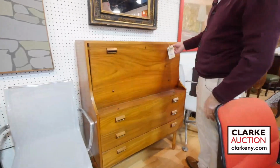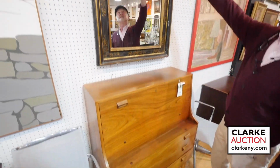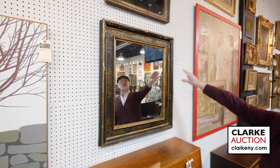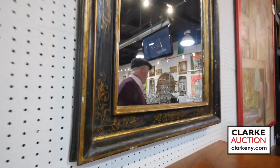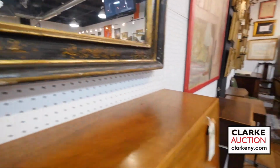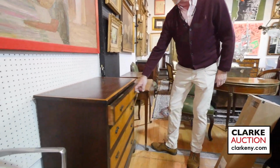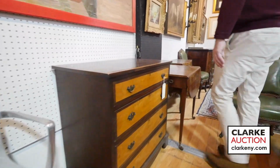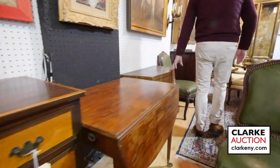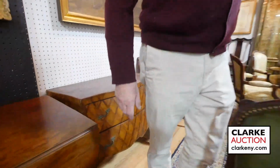Danish modern. Slant front with 3 drawers below. Top here, this is a really nice lot. 2 18th century Italian mirrors. Look at the ebony and the gilding on them. I think that's a good lot for someone. Here's a, shame when we have to put period stuff like this in 1 lot, but we have a dresser, sort of Sheraton style, and our Pembroke table, all 1 lot. We have a pair of these Italian commodes. This chandelier is extra grade, extra special.